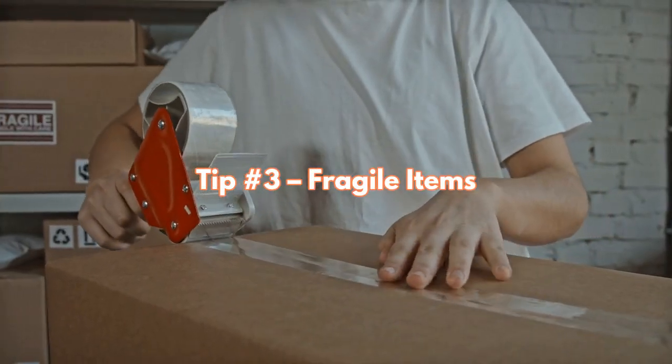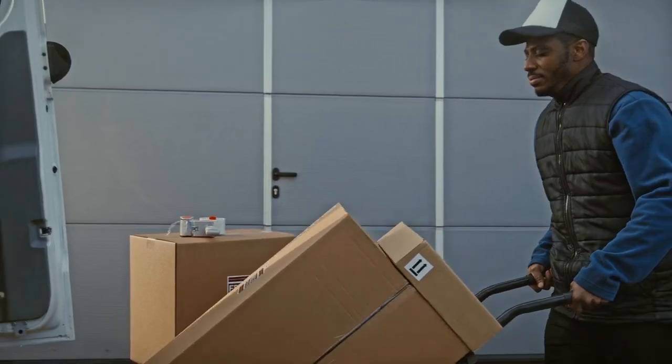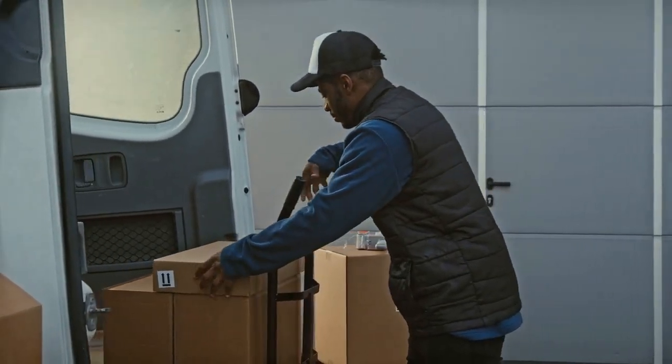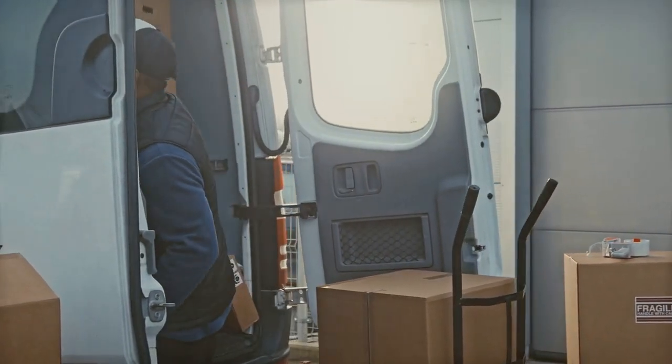Tip number 3, fragile items. Moving glassware or electronics? Mark them as fragile, and make sure the removalists see it. This helps avoid broken dishes or damaged gadgets.